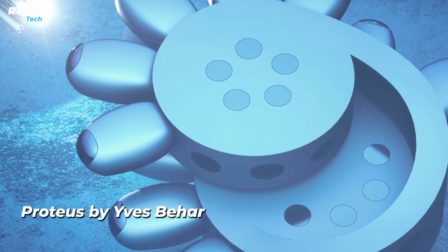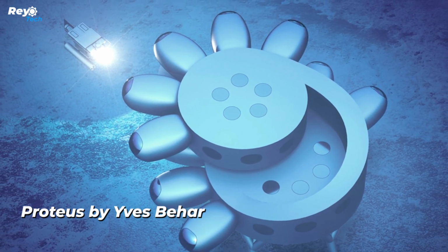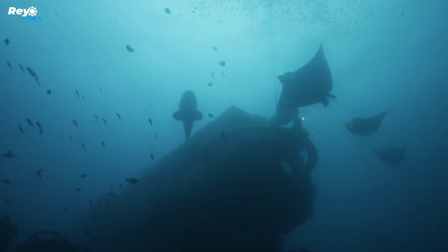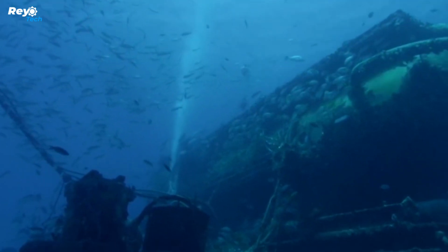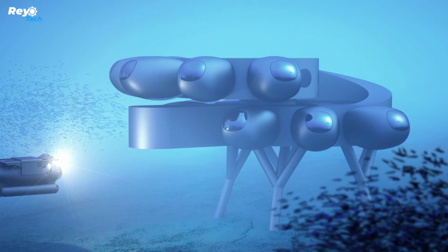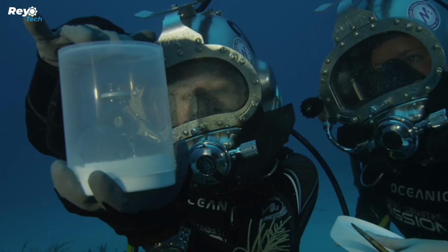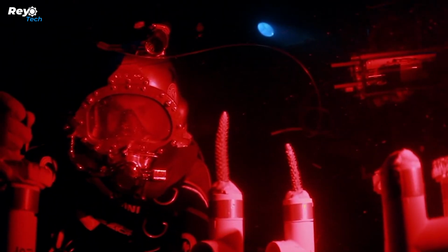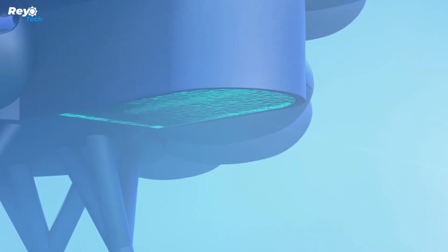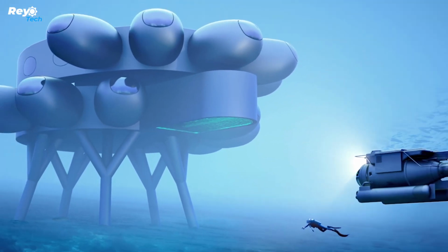Proteus by Yves Behar. Proteus is intended to be the equivalent of the International Space Station for the oceans. Off the coast of Curaçao, which is close to the Netherlands, this futuristic building design will be built at a depth of 60 feet. Proteus is designed to be a research station submerged under the ocean. Prior to now, only cylindrical submarines could be built for research purposes underwater, which presented significant difficulties for scientists because of their seclusion, poor lighting, and lack of exercise. Diving trips could only last for 2 hours, which was insufficient for research.